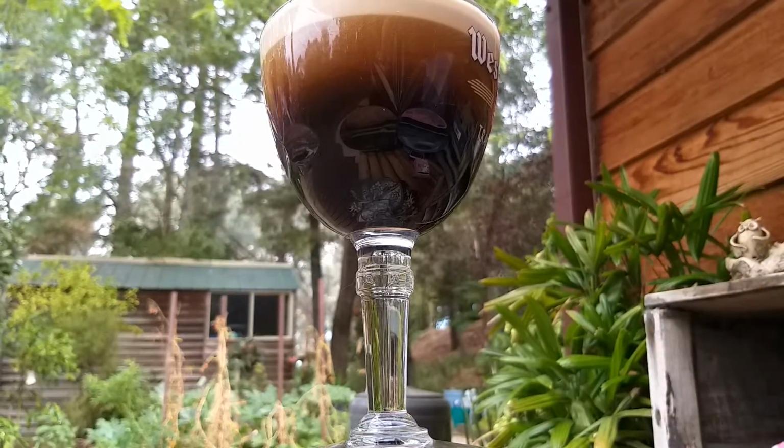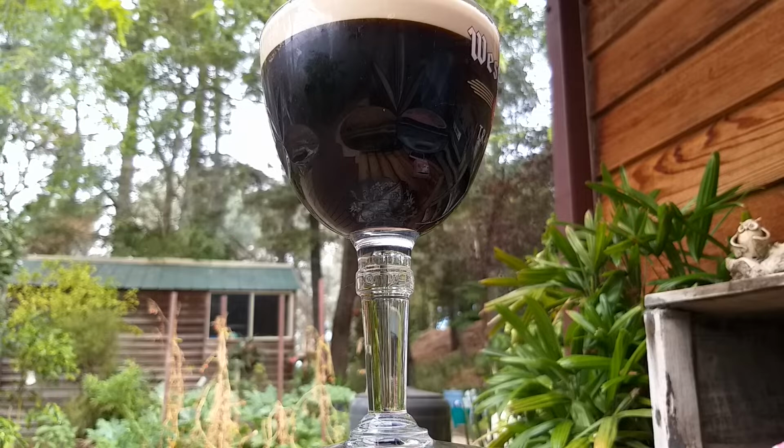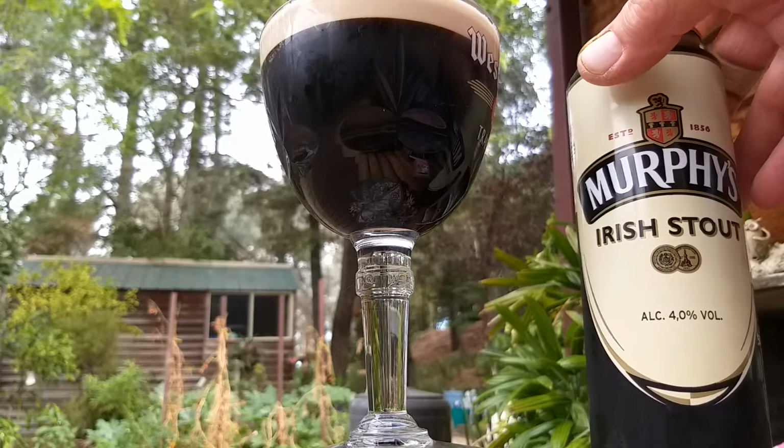So it says here, contains a floating widget inside. Do not shake. Ingredients: water, malted barley, hops, hop extract, nitrogen. What? And it's made in Edinburgh. Canned by Heineken UK under the supervision of Murphy Brewery Ireland, product of the UK. Okay, so it's an Irish stout made in Scotland.